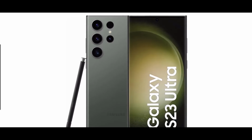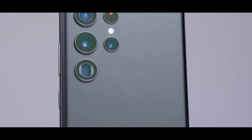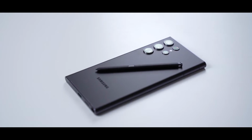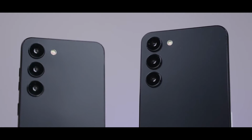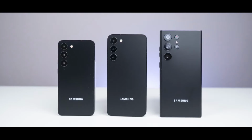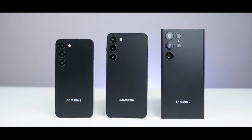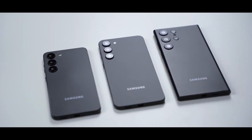Display. One of the standout features of the S23 Ultra is its display. The phone is rumored to have a 6.8-inch Dynamic AMOLED 2X screen with a resolution of 3200 by 1440 pixels. It's also expected to have a high refresh rate of 120 Hz, which will make scrolling and gaming feel incredibly smooth. Additionally, it will have an in-display fingerprint scanner which is fast and secure.